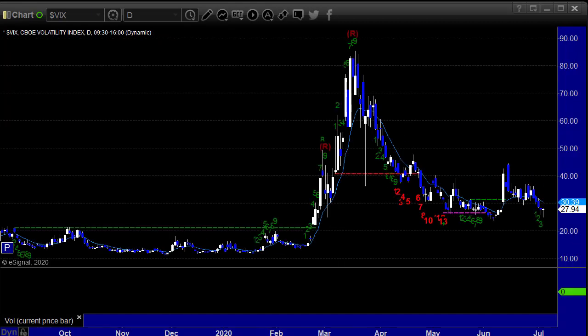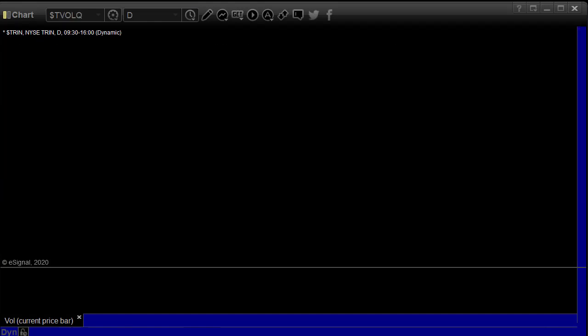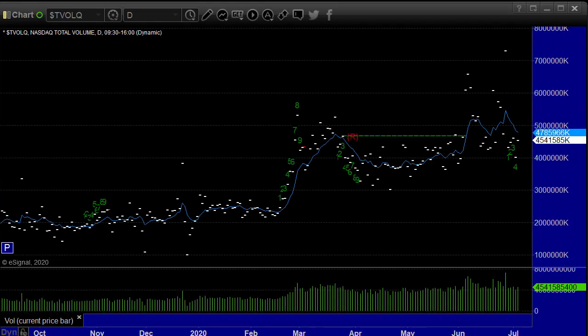The VIX closes at 27.94. The trend closes at 0.56, which is really low. It puts the 10-day moving average at 0.96. Now, there's some big numbers that are going to drop off, but I don't know. We'd have to have some low readings to get this back under 0.85, which is the sell signal on the market on that moving average.